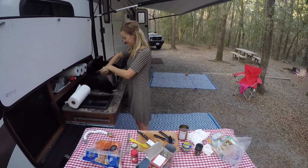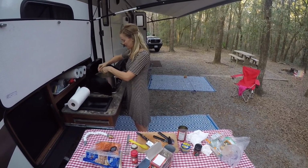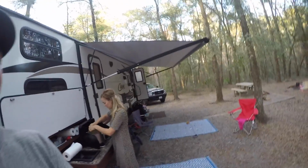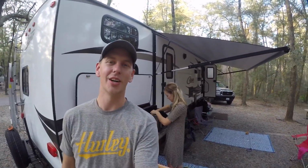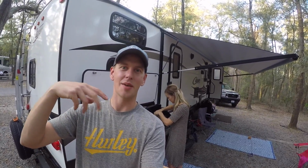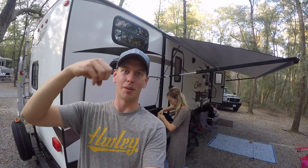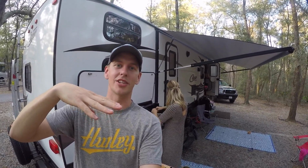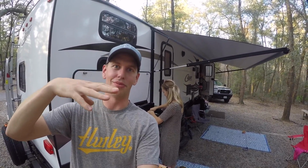It's amazing how much this trailer shakes. My boiling water is shaking right now. It's like in Jurassic Park, when the T-Rex is coming and they're watching the water shake. Every single time anybody moves in our trailer, everything just goes.